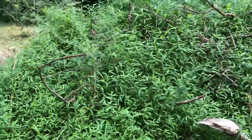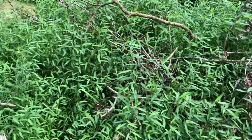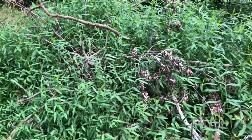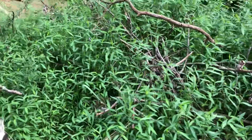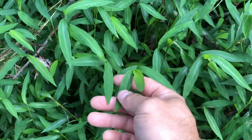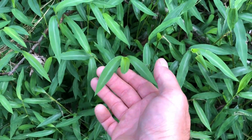So let's get right into it here. This Japanese stiltgrass. Here it is. For those of you that don't know, it looks like a really thin bamboo. And that's when I realized it was a problem. I was like, man, that looks like bamboo. And if you're in the southeast, people planted bamboo all over the place, that can become a problem. So looking at it, you can tell it's got these pointy leaves on both sides. Comes to a point, and the real telltale is it's got that shiny strip down the middle.